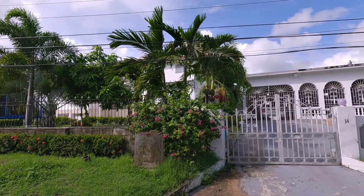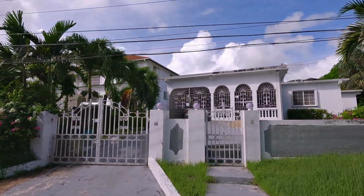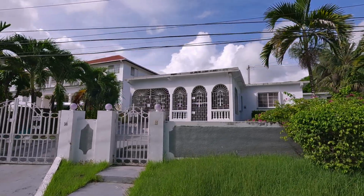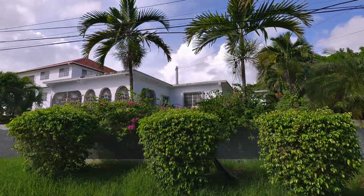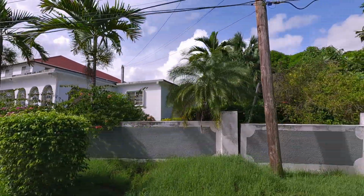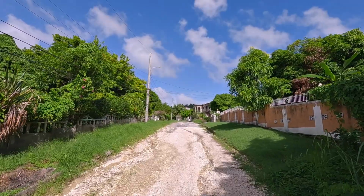Wow. Oh, and then they have another. Or is that, oh, this is a different house here. Oh, I thought this was part of the same house, but it's different. Yeah, it sure is. Boy, those are close together. But that one is so big, you know? Wow.